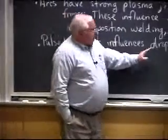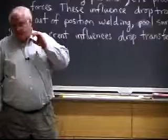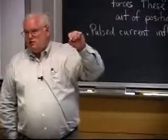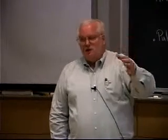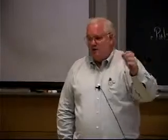So pulse current arcs, in this case, influence droplet transfer. If you pulse for a couple of hundred amps, that same pinch force, that same Lorentz force, will act on the current going through the little drop on the tip of the melting electrode, and it will squeeze that off. It's sort of like milking a cow, if you will. Every now and then, you squeeze and the drop shoots off.